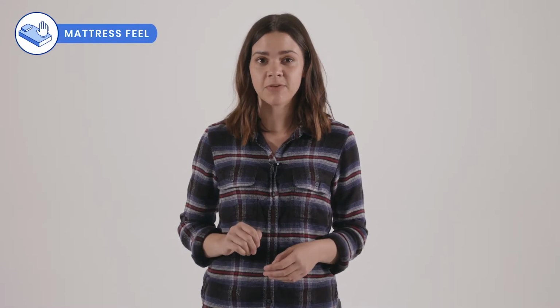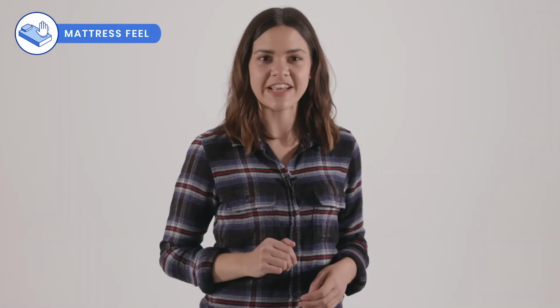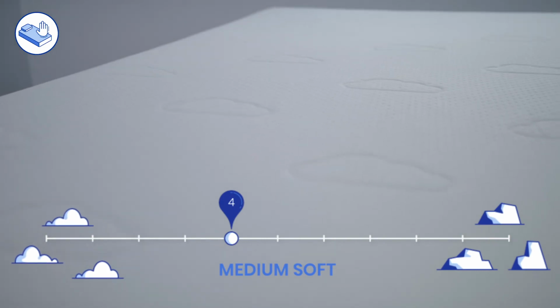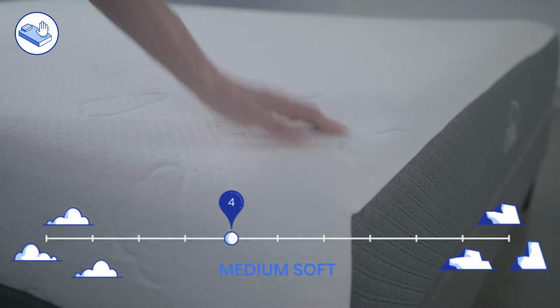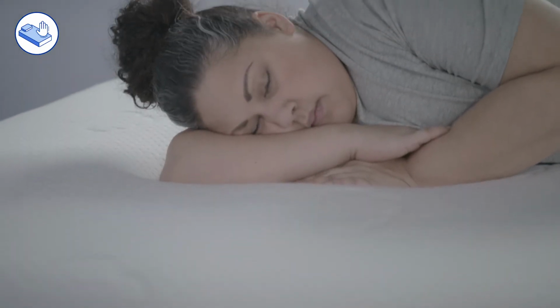The feel of a mattress is largely determined by its firmness and construction. We've walked you through each construction. Now let's take a look into what you can expect to feel when sleeping on a Puffy or Tuft & Needle mattress. Puffy is a soft, all-foam mattress. We put it at a 4 out of 10 on the firmness scale, making it a medium soft bed. It is very conforming and not responsive. The memory foam in the comfort layer will have you sleeping in this mattress.